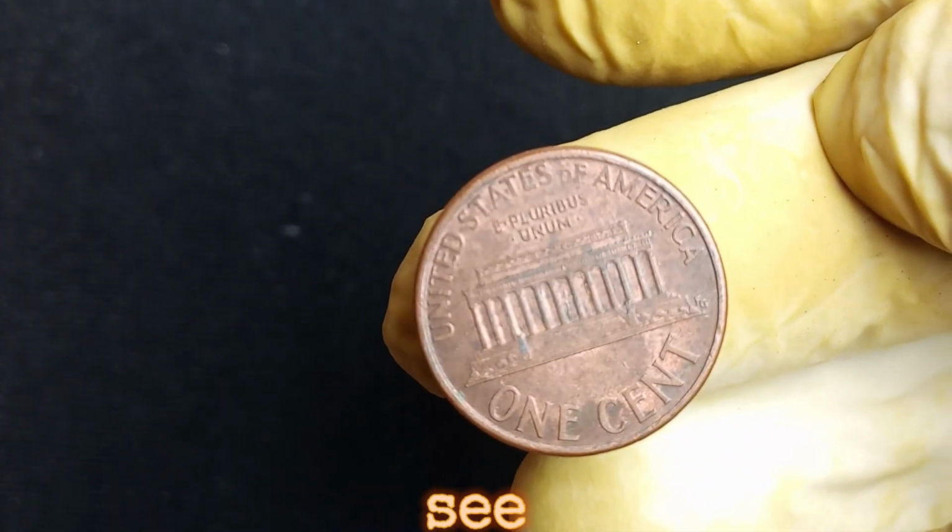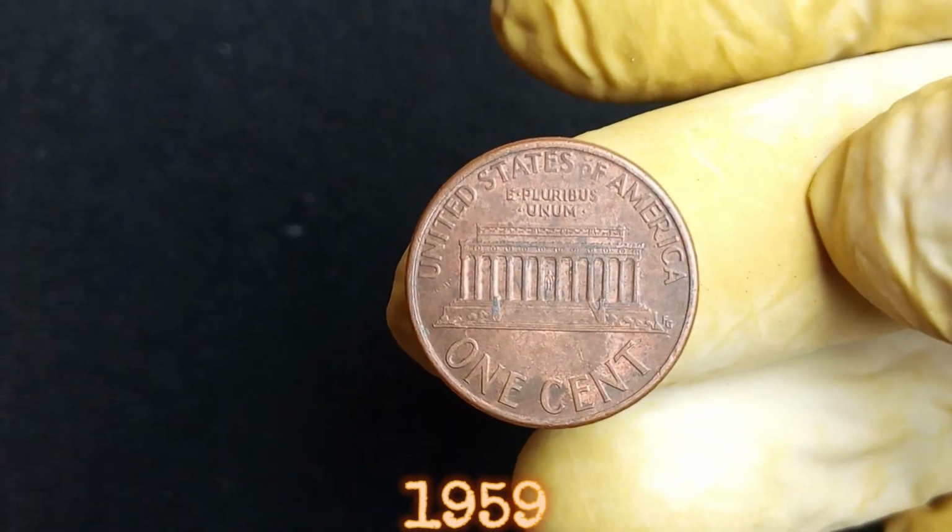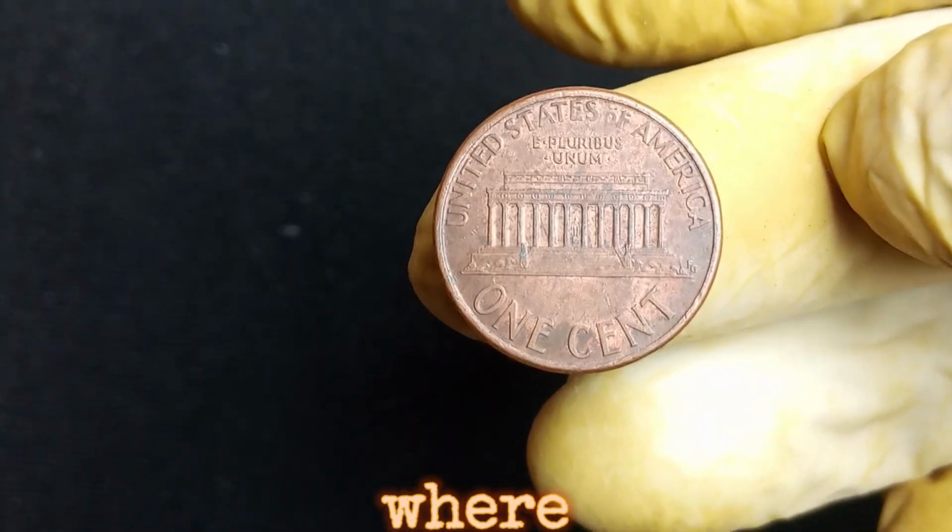On the reverse side we see the Lincoln Memorial, designed by Frank Gasparro, a design that had been used from 1959 all the way to 2008. But here is where things get interesting.